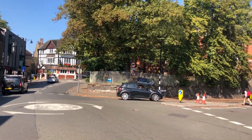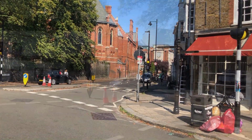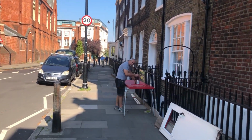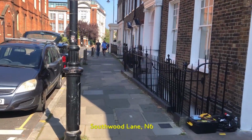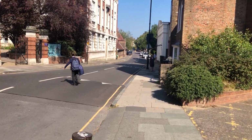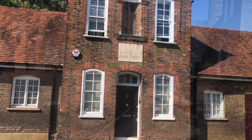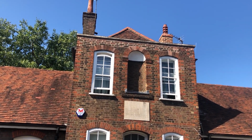That's the Gatehouse Theatre at the top. And this is Highgate School. So if you're a pupil at Highgate School, you've got your own security guard. It's that kind of school. And these are lovely old almshouses just beside the school, down the hill a bit.